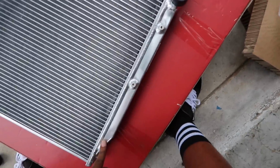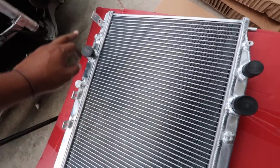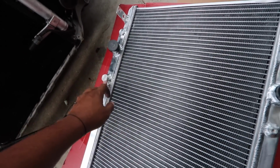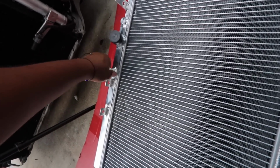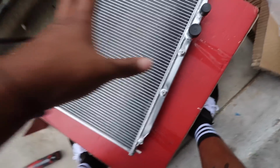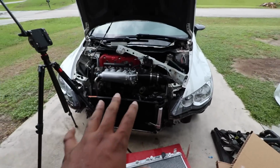What we gotta do now is install our OEM fans, install our lower radiator hose, install our ECT sensor, install our new drain plug, so we ain't gonna install nothing here, our filler neck from the OEM unit, and then our upper radiator hose. But let's go ahead and start getting the fans and stuff on and get old girl back together.